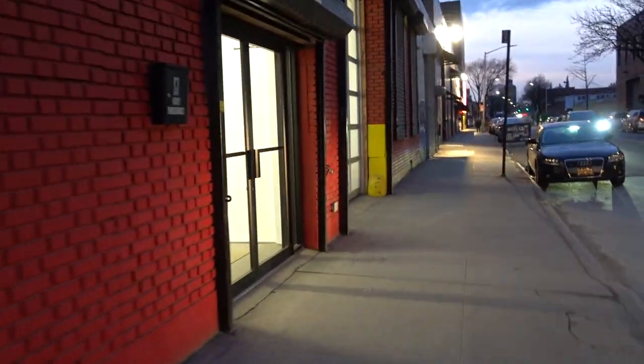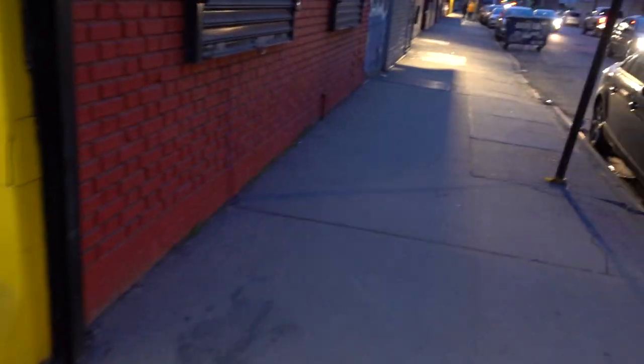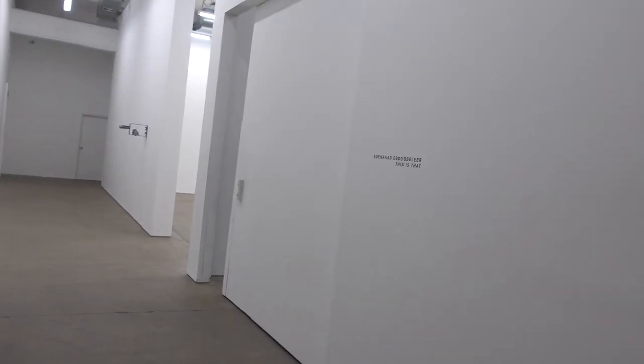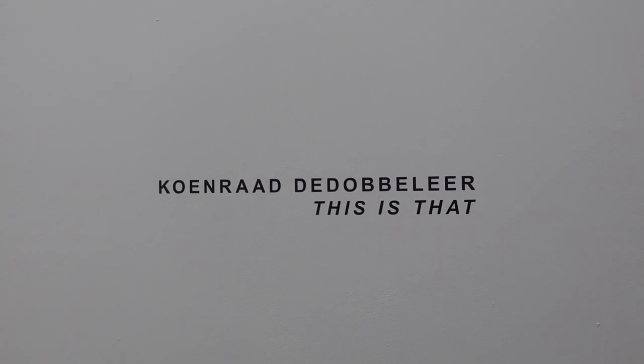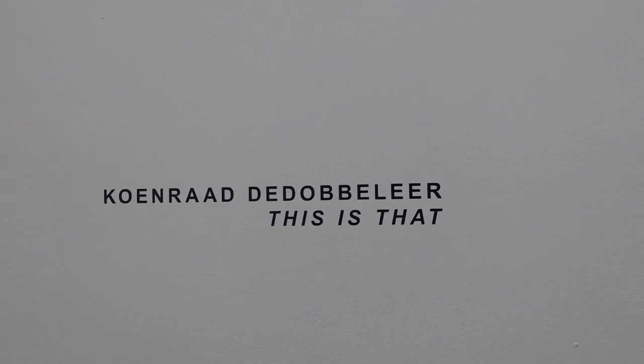Well, we went out and ran around the corner. Now we're going to run in here to Clearing. And we're going to look at a show by Koenraad Dedobbeleer.